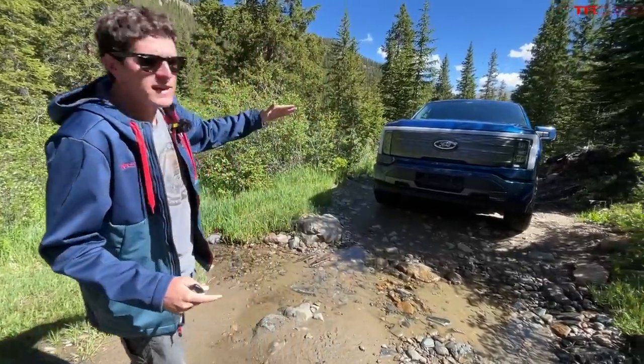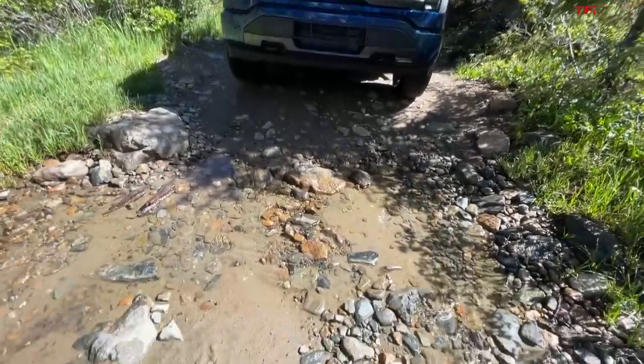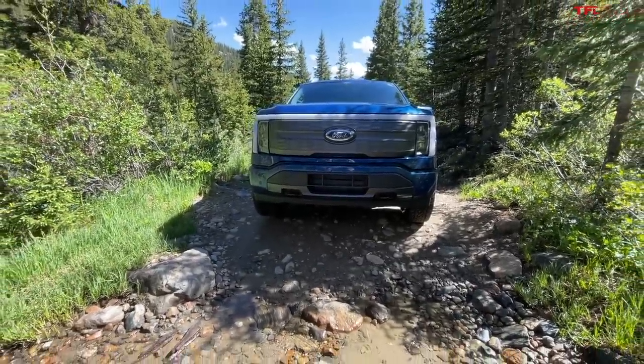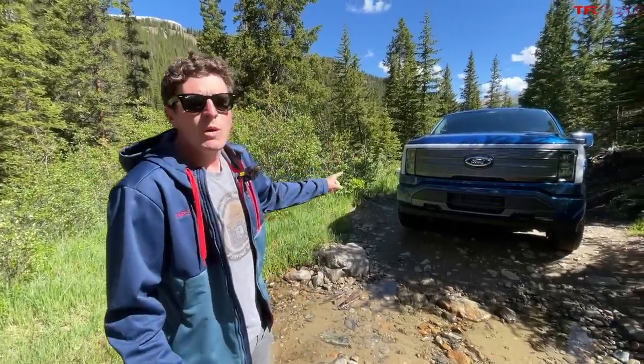Yeah. Now we are on this slight uphill, and there's a little bit of a dip down into this really small creek. I didn't even consider this to be a ground clearance issue, but because of the length of the truck and the relatively small amount of ground clearance, well, we'll show you what's going to happen.